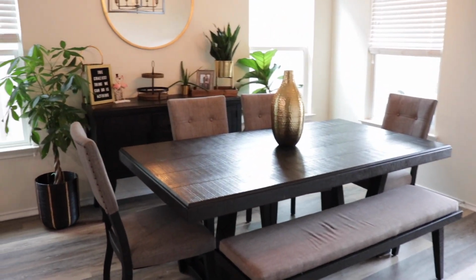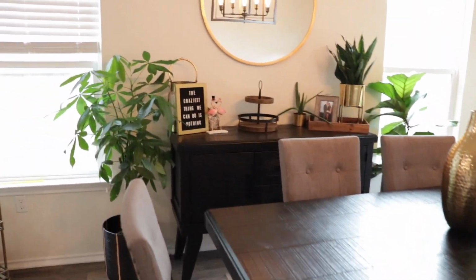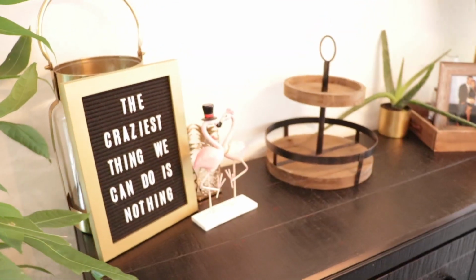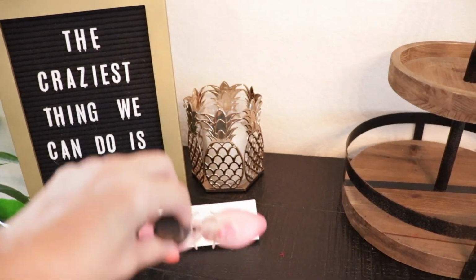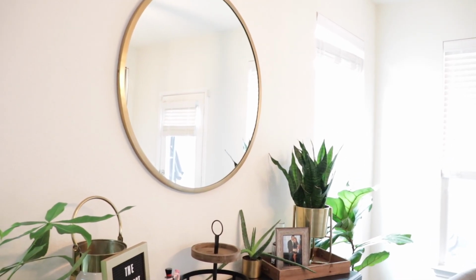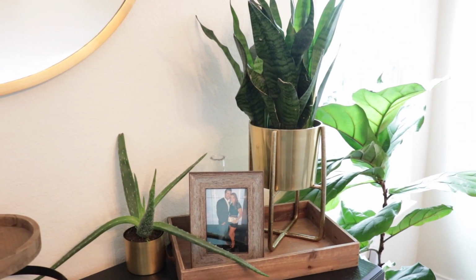And then here is our dining area. I love to decorate tablescapes per theme, but right now it's pretty plain. I just have a couple of things over here on the buffet table. So like I mentioned, I love plants, have a bunch of them everywhere. And since it is summer, I have the flamingos out and some pineapple stuff back there. And then that little stand is from Hobby Lobby. The mirror is from Pier 1, I believe. No, World Market. Yeah, probably World Market. And then I have just a little tray with some plants and photos.